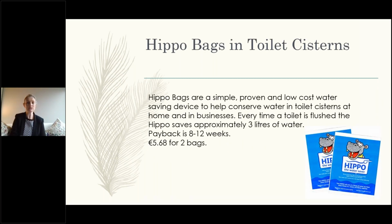Hippo bags in the toilet cistern. So they're a simple, proven, low-cost water-saving device which help conserve water in the toilet cisterns at home and in businesses. Every time a toilet is flushed, the Hippo bag saves approximately 3 litres of water. Payback is 8 to 12 weeks, and here in the Republic it's €5.68 for 2 bags.